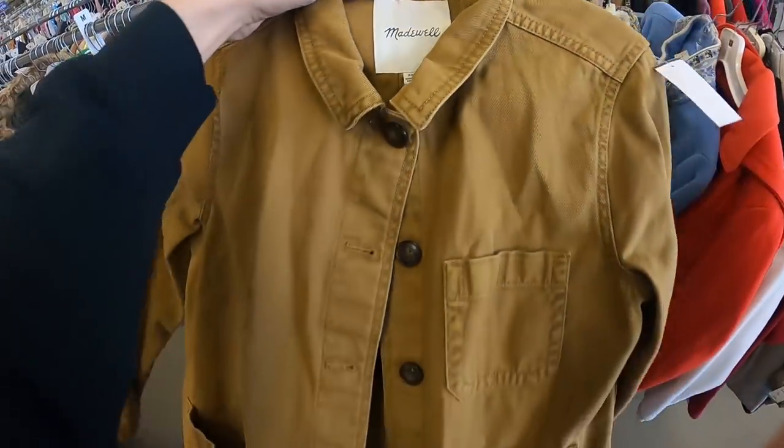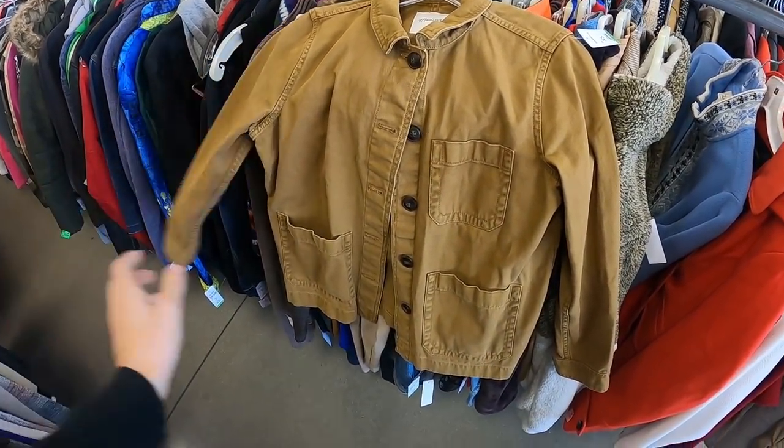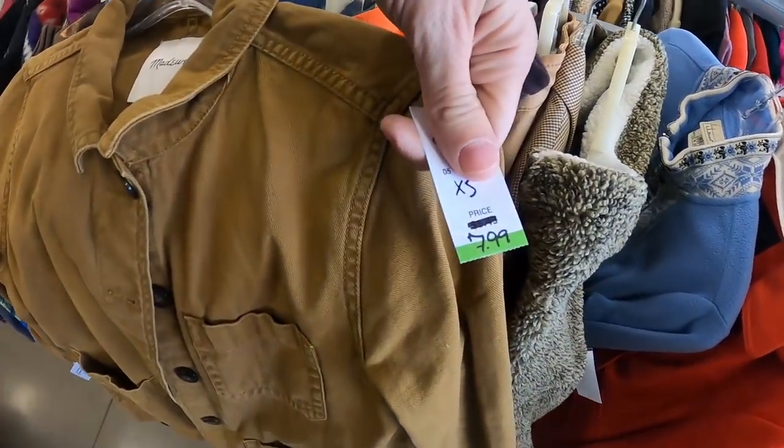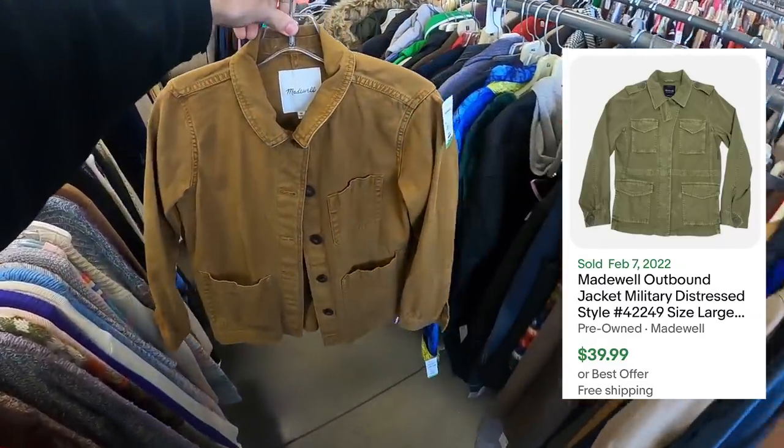Well, hello there, Madewell. Madewell's a great brand to look for. That's like a woman's corduroy jacket. All the buttons are there. Not bad. How much? $7.99. Go ahead and snag that. It's probably at least 30.